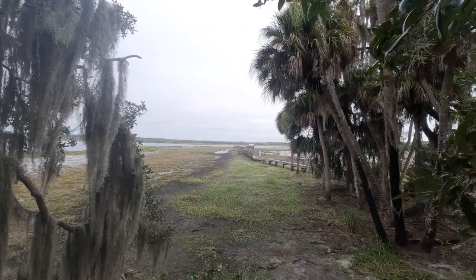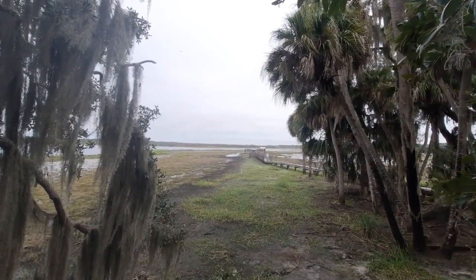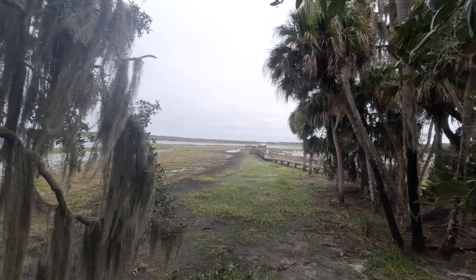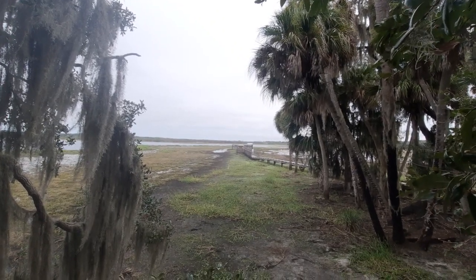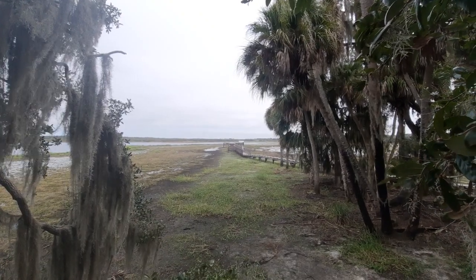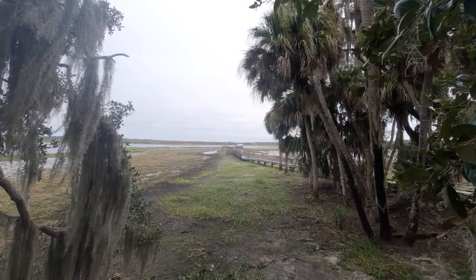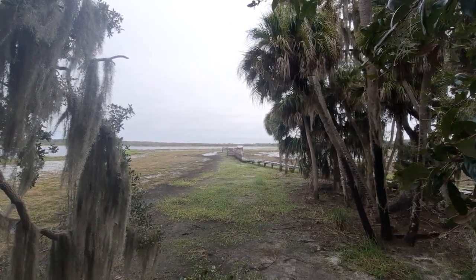So still over at the Myakka River State Park, but this time I'm at a bit of a different spot right now. This little spot here is actually something called a bird walk. The bird walk is what really allows people to have a chance to see some of the native or even migratory wading birds that come here to visit.